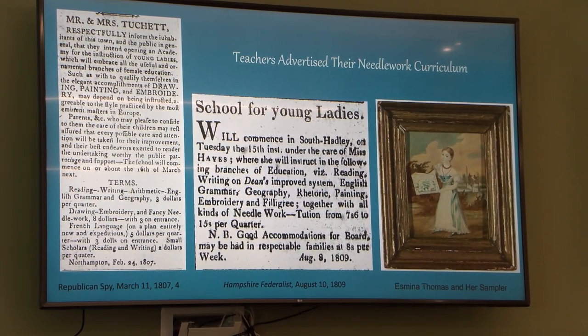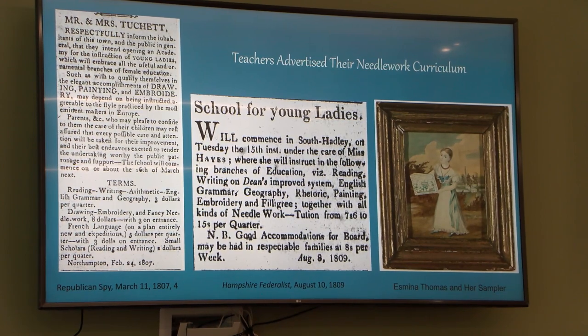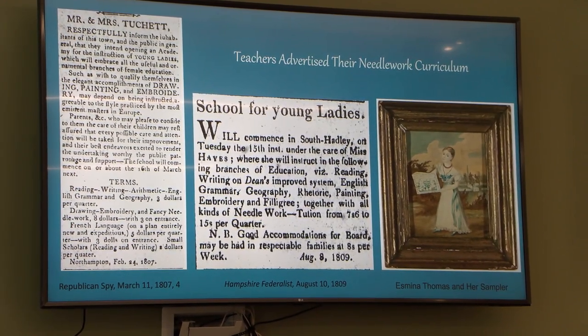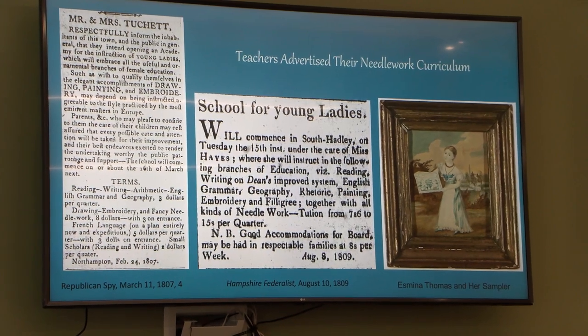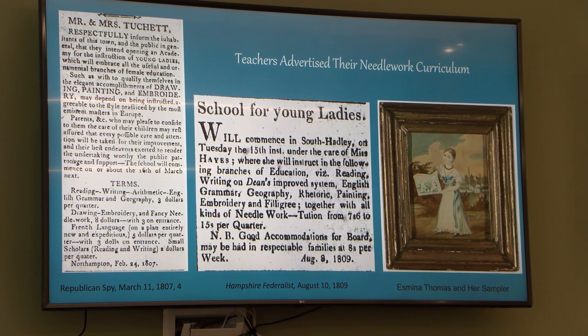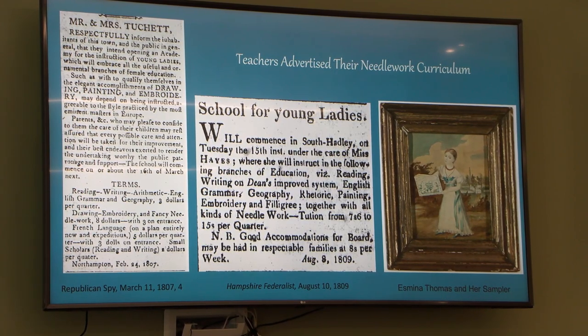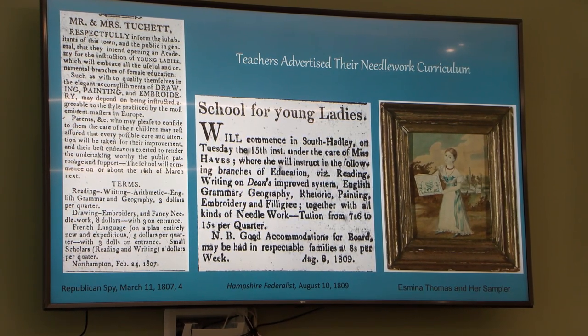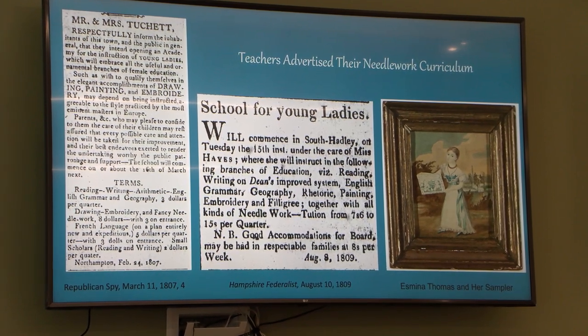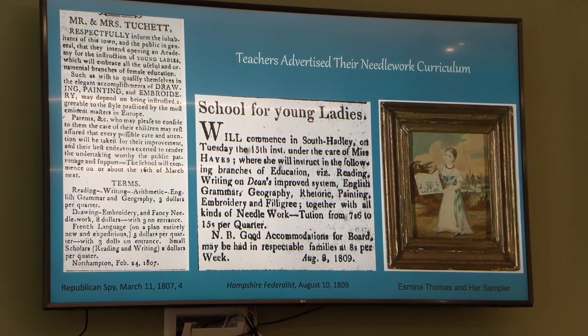The other ad is for a school in South Hadley that was to be opened in 1809. Sometimes these schools actually never opened. So they're great ads, they don't get any students, and they go somewhere else. I don't know if these actually operated, but their ads did appear. This was to be opened in 1809 by a Miss Hayes. First she mentions its academic curriculum: reading, writing, English grammar, geography, and rhetoric. And then, without pause, she says, "and painting, embroidery, and filigree." And just so you get the point, she assures the reader there will be instruction on all kinds of needlework. So she's really making needlework shine there.